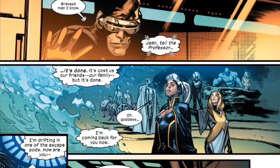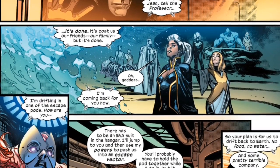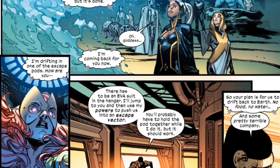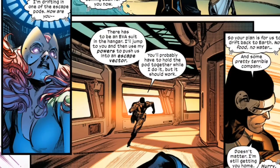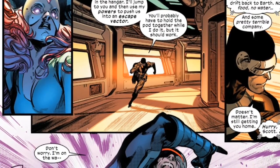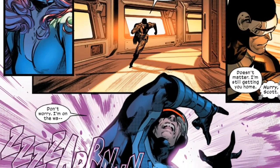So Scott sees exactly what happens and he goes, bravest man I know. Then he lets Professor Xavier know exactly what happened and that the mission is now complete. So Scott's plan is to get a spacesuit and get to Jean because her escape pod is floating out there, and use his power to push them towards Earth. And Jean's like, that plan is half-baked as hell and probably won't survive re-entry. And Scott's like, what else we got?